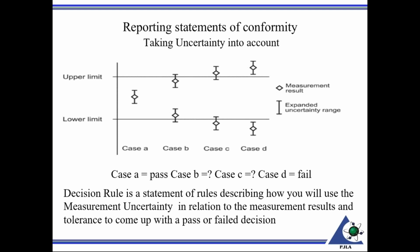Case B, if you look at that, we see the uncertainty is drifting over on the other side of the limit there. So even though the result may actually pass when we take uncertainty into account, we're not so sure because it's not a clear pass or fail. Then we look at case study C. It could be the other way around. It could just barely fail. However, case study C is sort of creeping over to the pass limit, so it's not a clear failure there because it may pass if you take uncertainty into account.